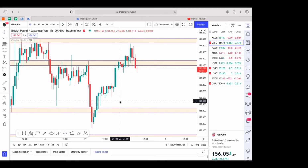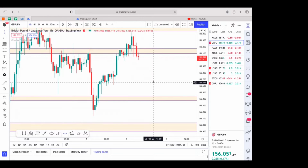My first entry was 155,700. So I've been holding it since Sunday night, I guess. My first entry was 155,700, and then it hit 156,600. So that was my first TP, and then it broke 156,600, so I went in again for another buy. I'm trying to ride it up to 156,500, or well, 530, because that's what Monday's high is.